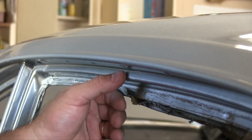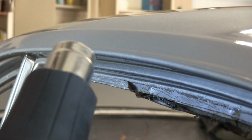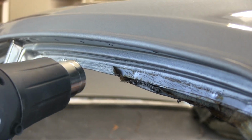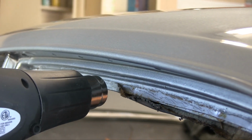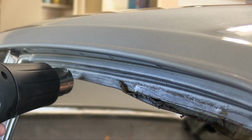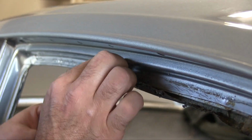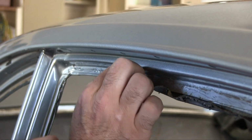So this was becoming very difficult to get off. I was using a screwdriver to kind of pry it. Then Gary here said, what about a heat gun? And I said, genius. So we warmed it up a little bit with a heat gun, and now it's coming right off pretty effortlessly. No screwdriver to do any prying. Thank you, Gary. Good call.